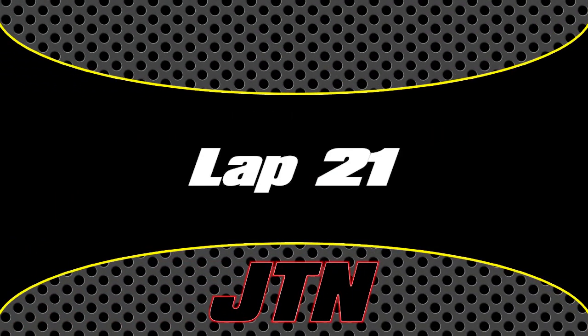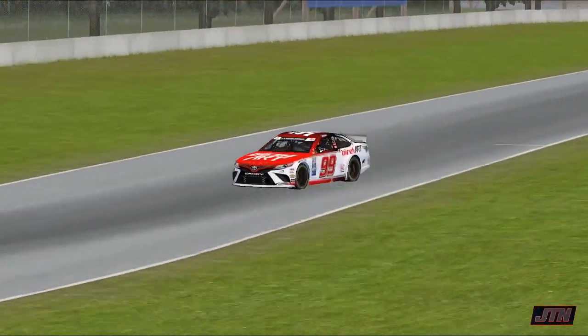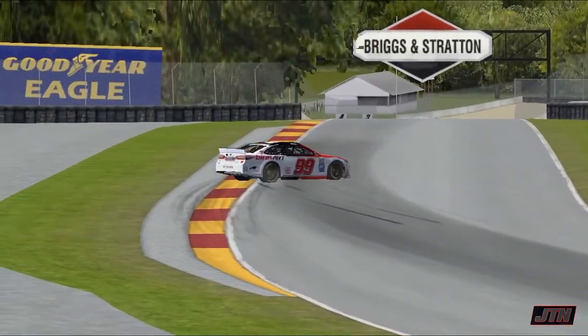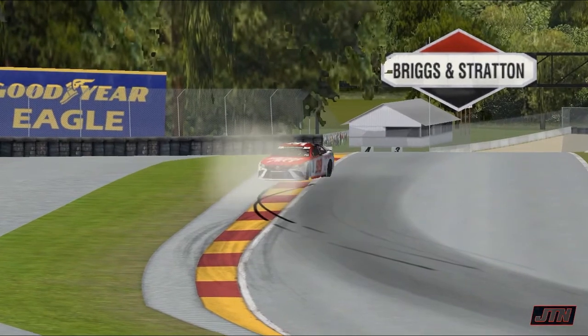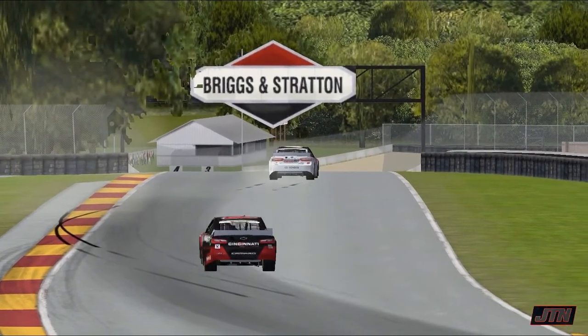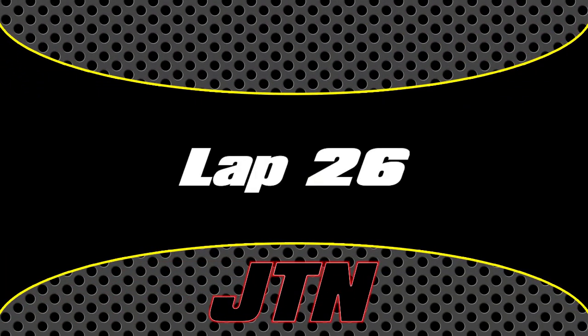Lap 21, we talked about Brandon Hawkins starting at the back. He's in the lead here, but going down into turn 1, he's going to get really aggressive on the brakes with a huge lead. Hits that rumble strip, and it's going to send this 99 car around, spin out for that 99 Burrell ART machine. But he's going to gather it back up and continue to lead here.